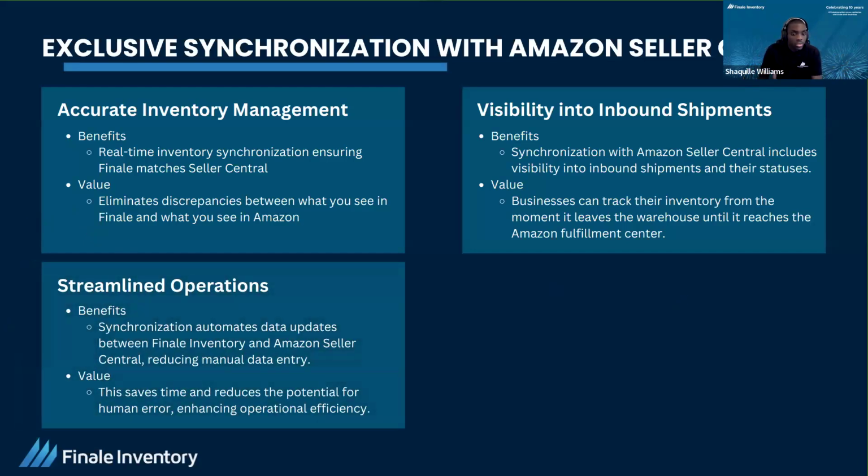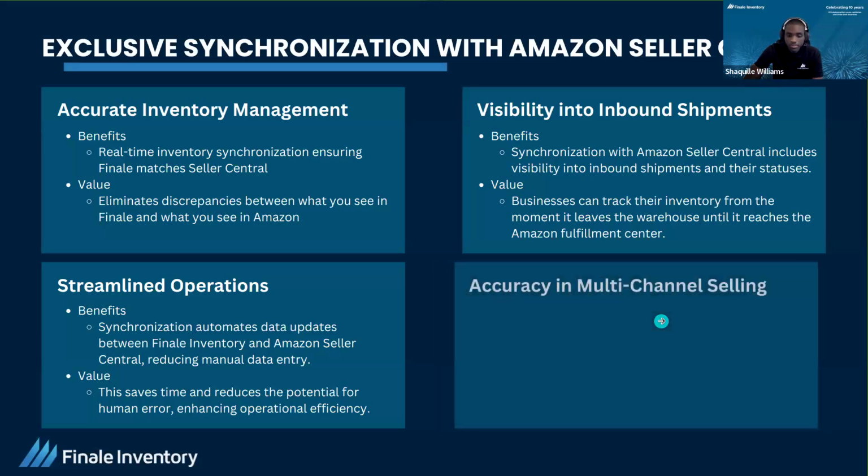Streamlining the operations. Again, another significant monetary gain, right? Time is money when it comes to the business world, and we have to understand if Finale is saving you time, it's saving you and it's gaining you money. So this is a direct relationship to reducing the amount of work that your team has to do and just increasing the amount of time you have to spend growing your business as opposed to micromanaging it.